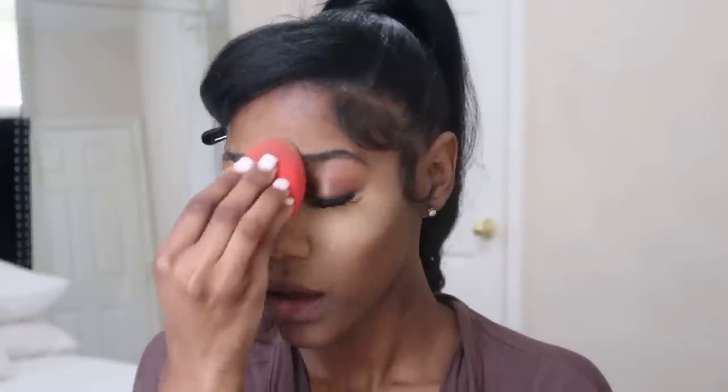Okay, so I'm gonna set with my Morphe setting powder. This is in the shade, what shade is this? Hold on. I don't usually put that much powder on, but yeah. Banana Rich. So if you know me, you know I love me a nice orangish yellow, very, very yellow orange. Okay, here's the light I'm messing up. Setting powder, because I feel like that's what looks good on my skin tone.